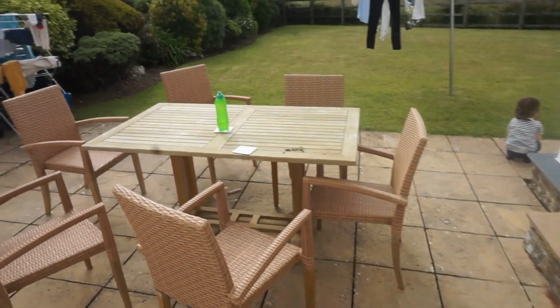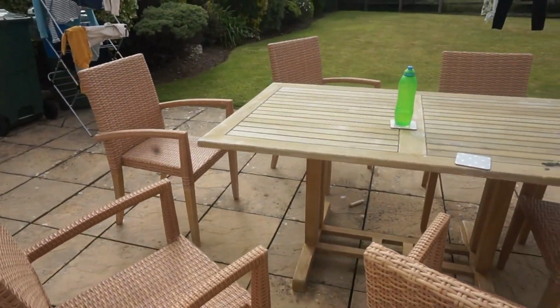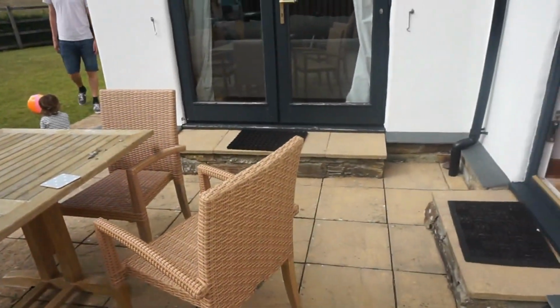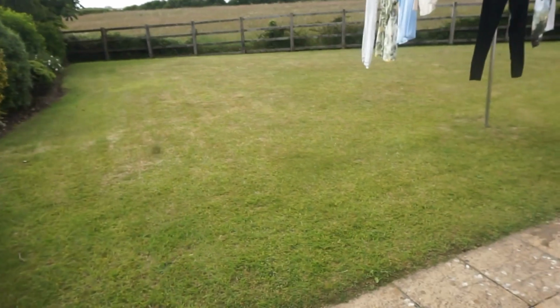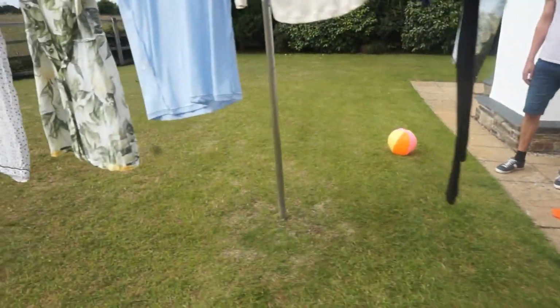So this is the garden. There's a patio area which we've only sat at once just now to have a cup of tea. I don't know why, we just haven't gotten around to it. And there's the door to the sitting room. We've got our clothes out today, which is nice, and it's quite a nice big grassy area. Arthur loves it out here. He enjoys playing with his ball, he plays hide and seek and just running around.